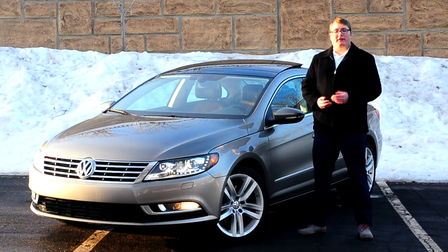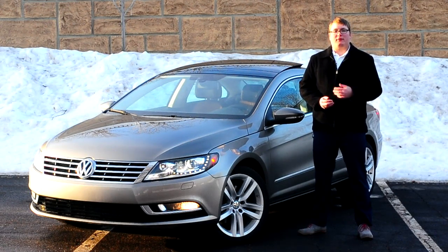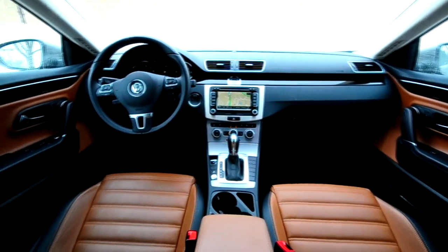For instance, for 2014, Volkswagen added their CarNet Telematics system. Now this is positioned to compete directly with things like GM's OnStar, Hyundai's BlueLink, and Toyota's Safety Connect telematics systems. But let's take a further look inside and see how these technologies come together.